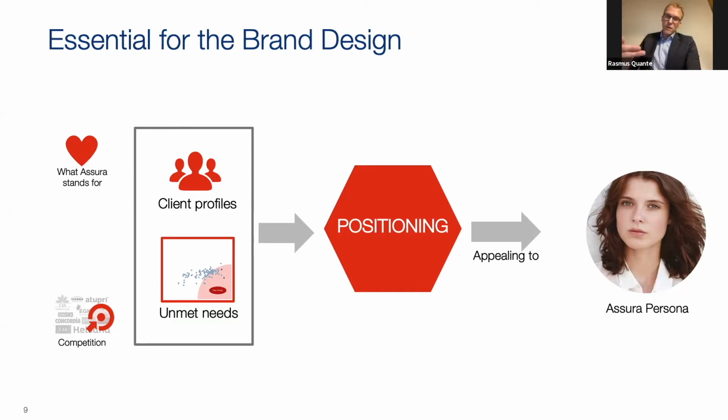And you look at the unmet needs of exactly that segment. Because if you don't do that, you want to be everybody's darling. You have a very diluted positioning, but you want a sharp one that fits your target customers. So only in combination, you get the best data results.